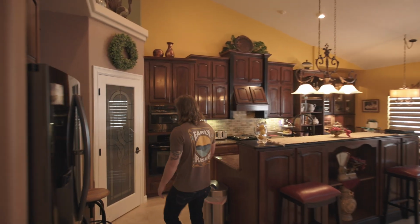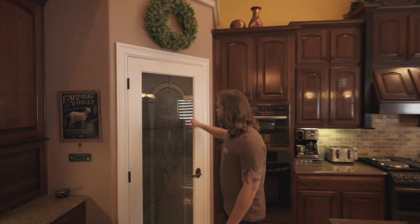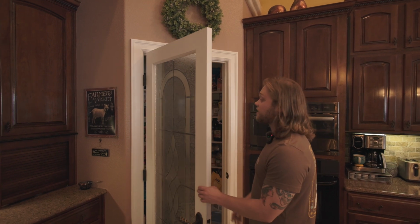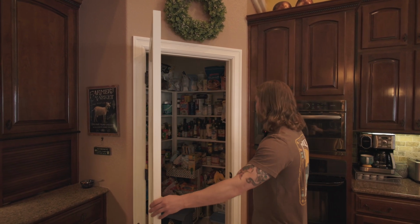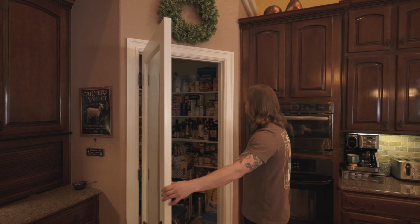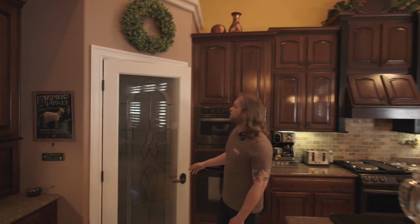I didn't even see this when we were walking through earlier, but really nice. Glass closet door, pantry door, closet door, same thing. Good sized corner pantry, definitely walk-inable.